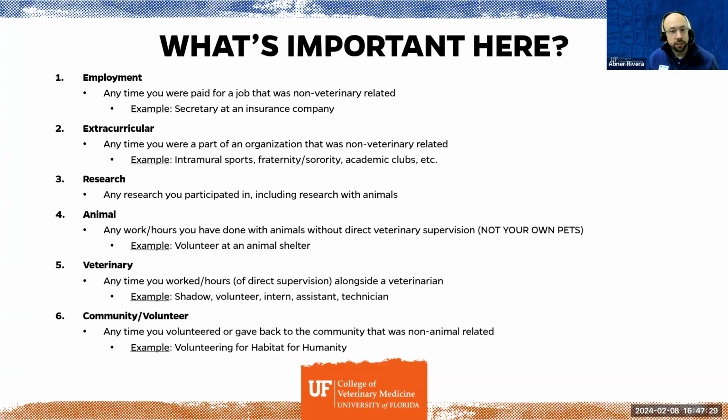Lastly, community and volunteer. You want to try to pursue opportunities that are non-veterinary related to show your dedication and involvement in the community, because the ultimate goal is that you're going to be serving in the community, and the more exposure and understanding you have about your surroundings, the better off you are. And so there are different organizations, different clubs that you can participate in, and I highly encourage you to go through those.